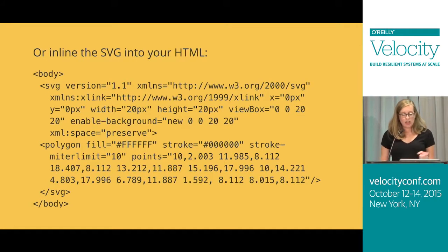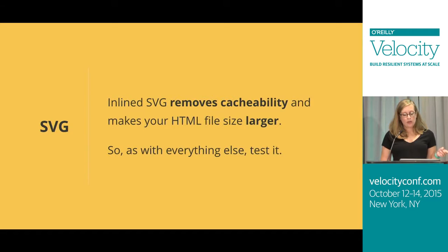It's beautiful. The one thing I want to comment on here, though, is that if you inline it, it removes the cacheability of the image, and it can potentially blow your HTML file size. So just like with everything else, you should test it. Run it through WebPageTest and see what actually happens.